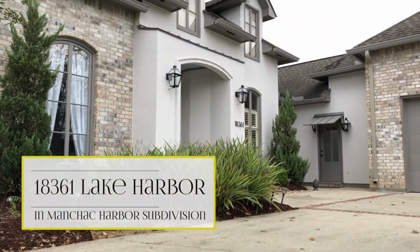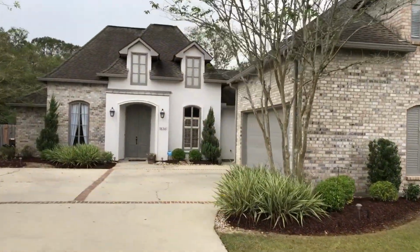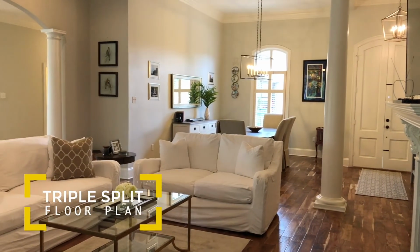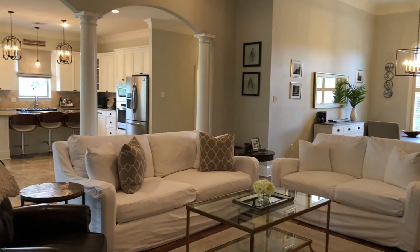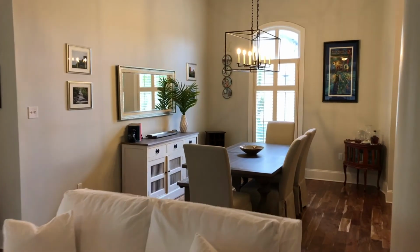Welcome to 18361 Lake Harbor Lane in Manchac Harbor subdivision. Walking through the front entry, you'll love the open concept floor plan, with soaring ceiling heights, a beautiful encased brick fireplace, architectural columns, and a beautiful modern dining room.